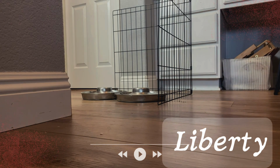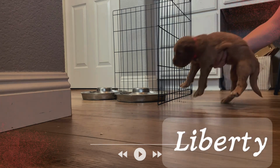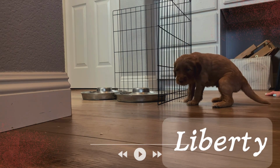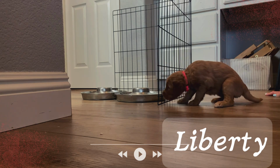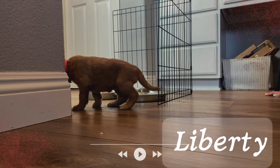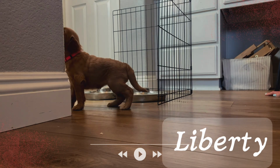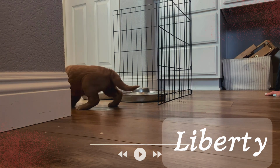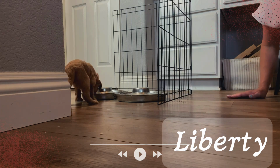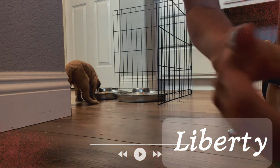All right, so she keeps coming back over to me here, and I keep resetting her. She's smelling the wall. Oh, what's that over there? Oh, she got the second bowl. Okay, good job. That was Liberty.